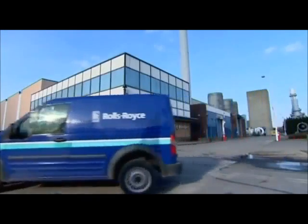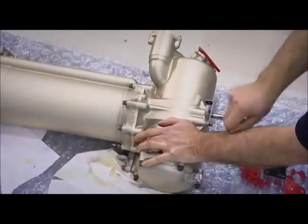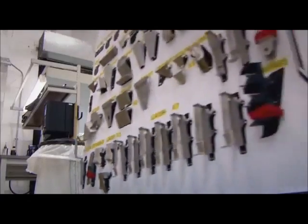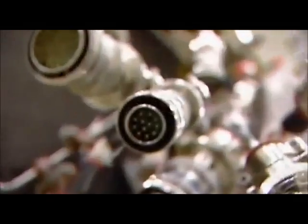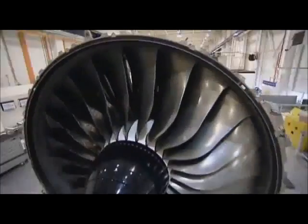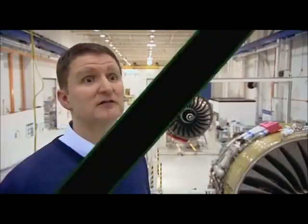At the heart of the Derby factory is the main assembly line for all Trent engines. The line has to run like clockwork to take every build from first components to completed engine bang on schedule. From the moment we launched the kit to make the first internal module, right through to the engine being dispatched, it's 20 days.